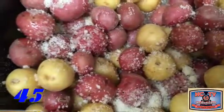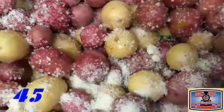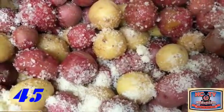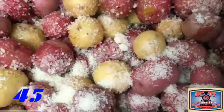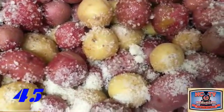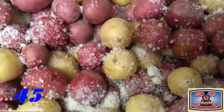There we've added a little Romano cheese, some salt, pepper, Italian seasoning, and some Italian dressing, and we're going to pop it in just as you would do a baked potato to bake them real good and get them all nice and yummy.